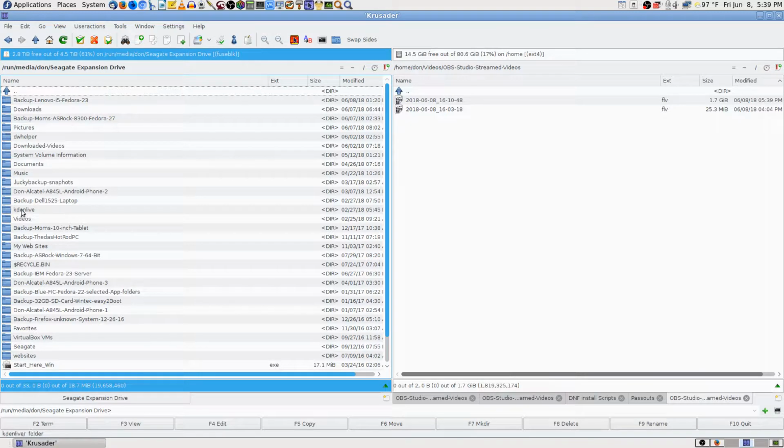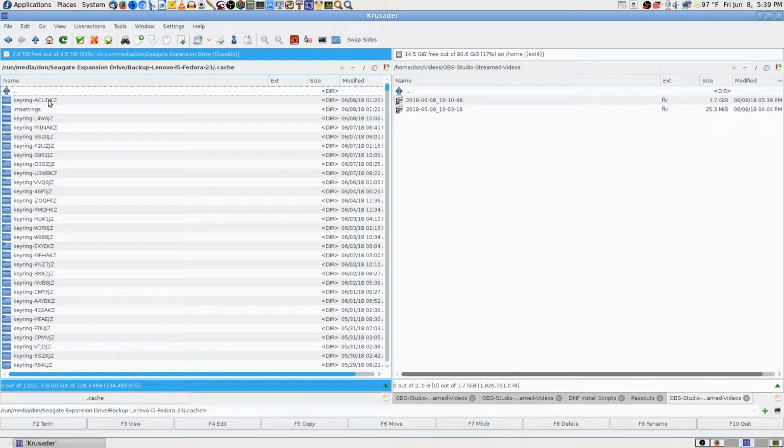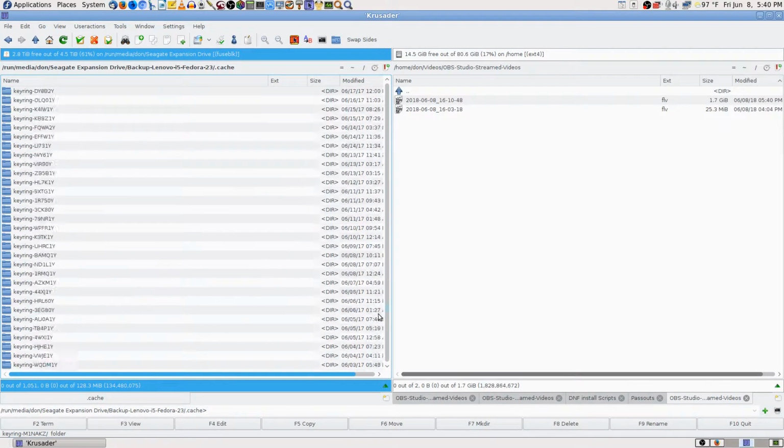Okay, so yeah, there it is. Backup Lenovo i5. Now there it is at the very top. Cache. Whoops, what happened? Must have hit the wrong button. Cache. I don't need that. I did find my first scan when I had my backup drive. This is my backup drive I'm on right now. The scan didn't finish. It was sitting there forever, for 2 or 3 hours, and that's when I finally said, okay, this has got way too many files in it.